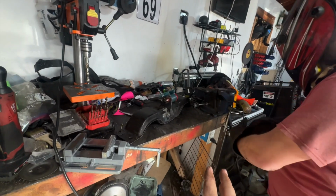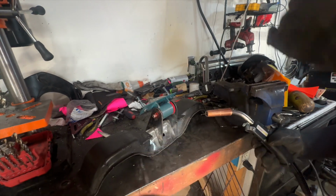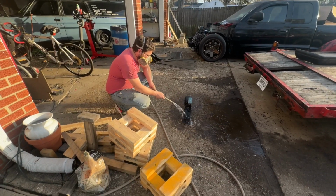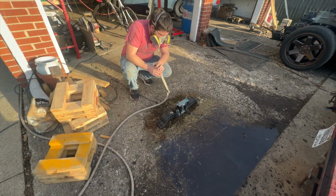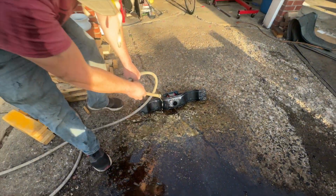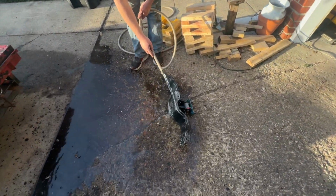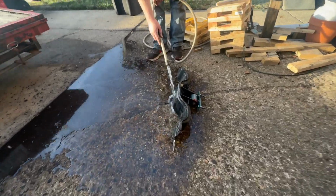Got it tacked up, and this is what is going to be the final product once it's welded all the way around. That's awesome. Okay, so welding that in, and it started smoking a little bit. May or may not have caught on fire a touch. It's fine. It's probably just gunk down in the middle of it. No, she burned in good. There we go. Get that inside cleaned out.